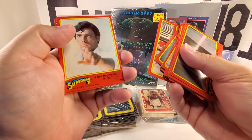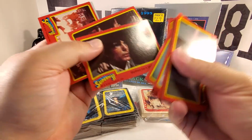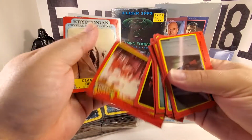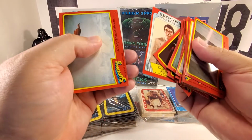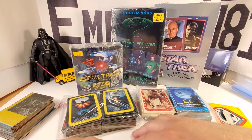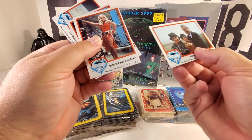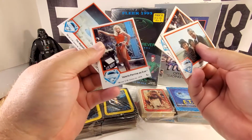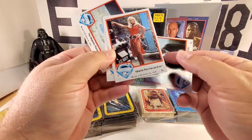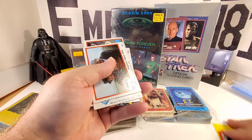A new beginning or end. So dramatic. Look at him, looking all busted up. A city in shambles. So dramatic. Okay, those are Superman 2s. And a couple from Superman 78. Whoa, that one's way off kilter there. Love it. Love it, love it, love it.